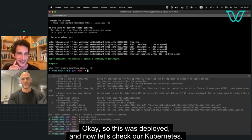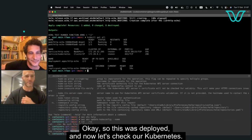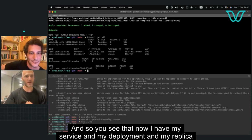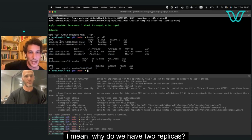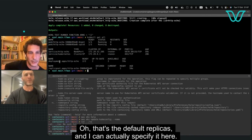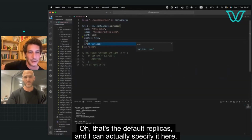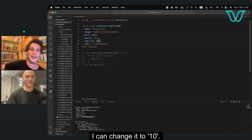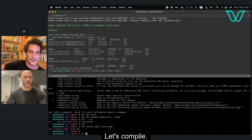Okay, so this was deployed, and now let's check our Kubernetes, and you see that now I have my service and my deployment and my replica set. Where did you state the replica? I mean, why do we have two replicas? That's the default replicas in the deployment, and I can actually specify it here. So I can change it to 10. Okay. And let's compile.